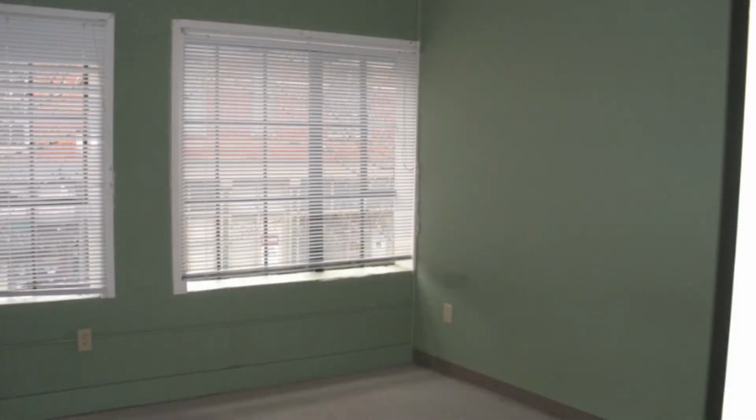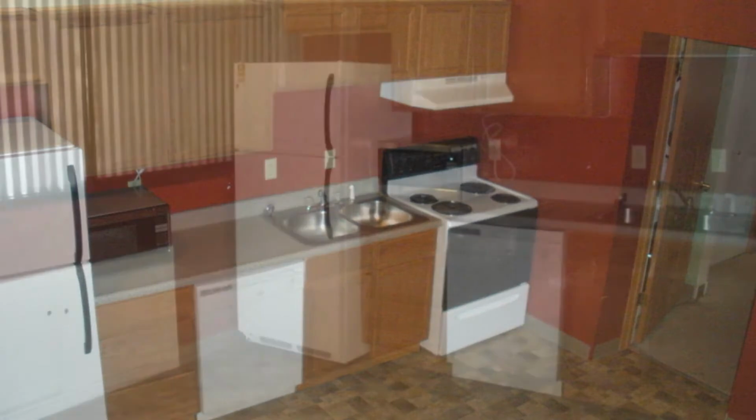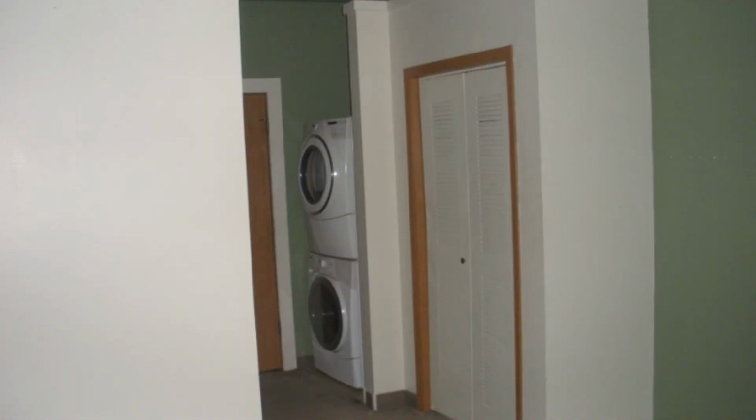It features lovely floors and large windows. The kitchen offers plenty of cabinets, spacious counters, and a set of necessary appliances. A washer and a dryer are also included. This property is walking distance to dining, entertainment, and more.